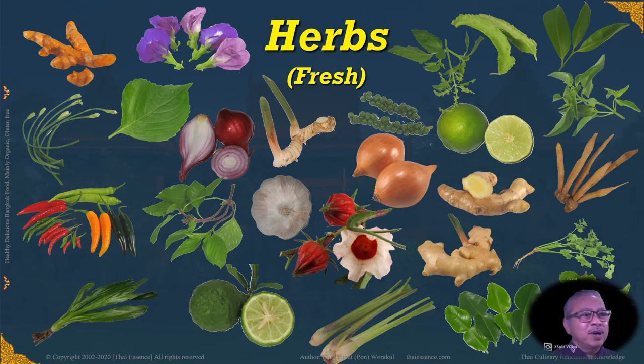Pretty much, herb is anything that has medicinal property that exists in the tropics, like Southeast Asia, especially Thailand on the equator. We have so many fruits, roots, vegetables, herbs, those kinds of things. It's abundant. So the Thai people know how to use them well. And this is all about herb that comes from the beauty in Thailand.